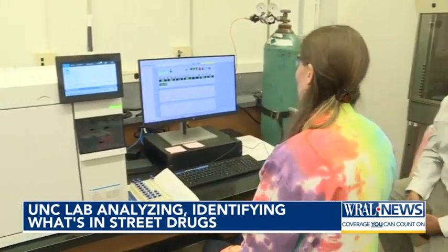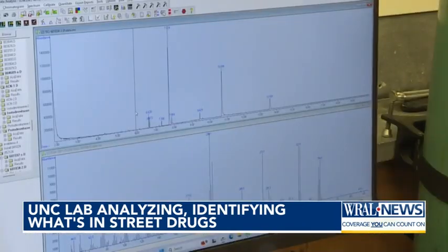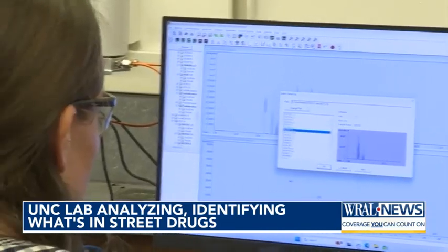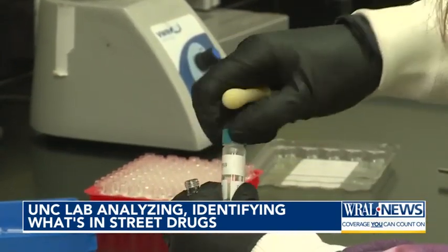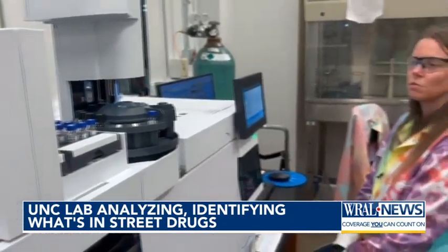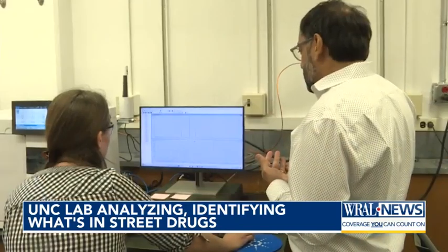Scientists like Dr. Nabarun Dasgupta then run the samples through this machine, and 20 minutes later, a chart like this is generated, showing the chemical makeup of the sample. The lab works with nearly 200 public health organizations, including 34 from North Carolina. The drug supply is something that seems very complex at first, but once you actually use science to understand it, there are clear patterns both geographically across the state, but also within substances. Since 2021, the team tested more than 5,600 samples, identifying nearly 300 different substances.